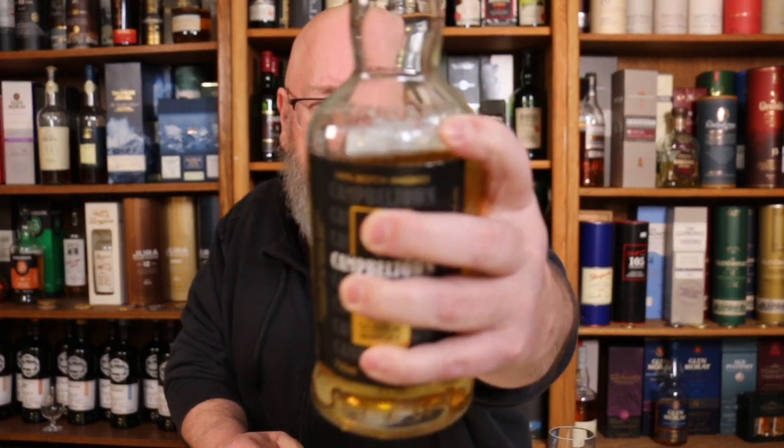The Campbeltown Loch blended malt Scotch whiskey, it says Springbank. But is it any good? Let's find out.